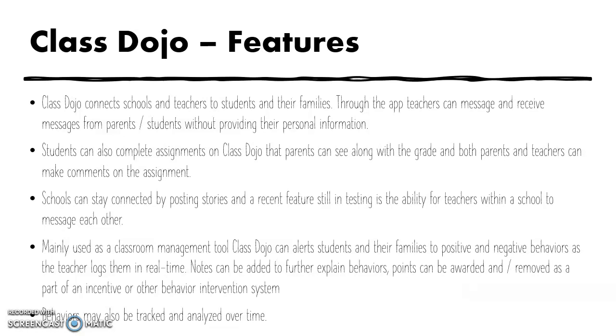Notes can be added to further explain student behaviors, and points can be awarded or removed as a part of this incentive or token economy that can be used in a classroom. Schools can also post stories and provide updates for parents about the entire school community.